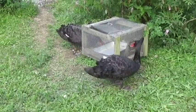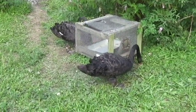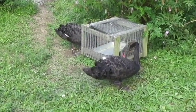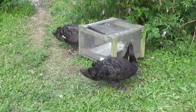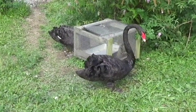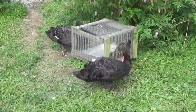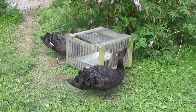Now these are the black swans. They used to be in the tropical forest many years ago, and this is where the capybara used to be. But now they've moved them. They moved the black swans out here and the capybara in the tropical forest. But I'll be showing it to you in a moment. So just be patient and I'll get to that. Oh, and there it goes. They're getting their food in there. Wow.